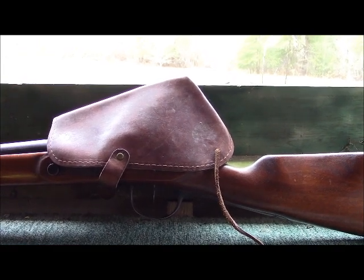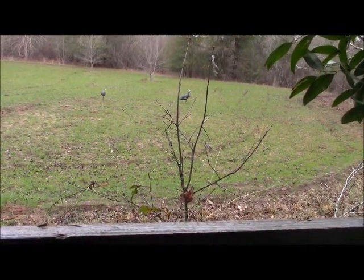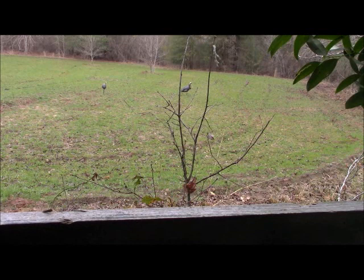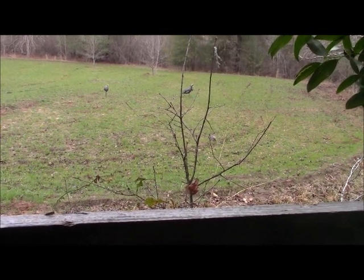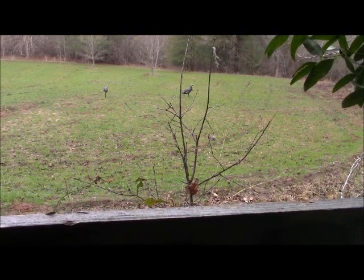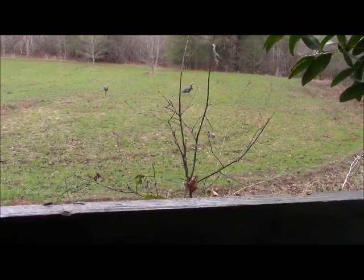And we have a couple of rabbits in the field. And of course, we have Henrietta and Henri out there doing their duty. But not much happening. Heard a hen coming, called to her, but she didn't come in. And that's about it, yes, thus far.